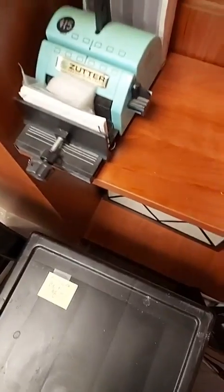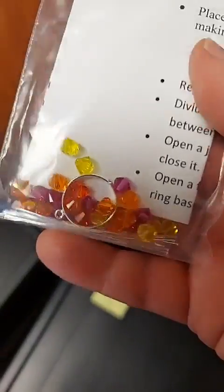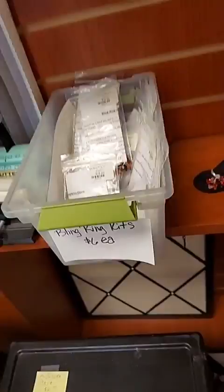I also have the Fall Bling Ring kit that has these beautiful fall colors. And I also have a Brights Bling Ring kit. So I know before it was kind of hard to tell what this made, but I found the sample and I wanted to show that to you. So the Bling Ring kits, and those are $6. All right, let's get the bottom row out of the way and then we'll move on to the other things.